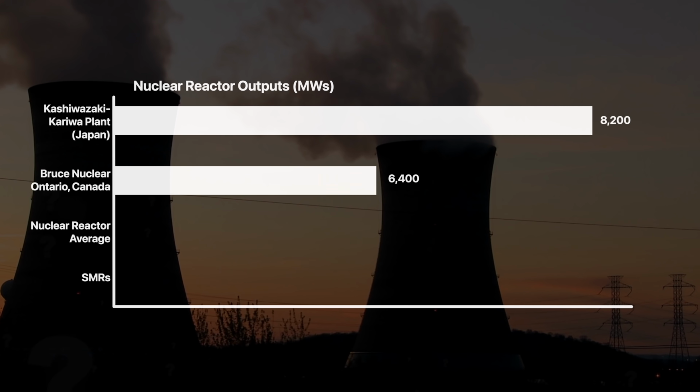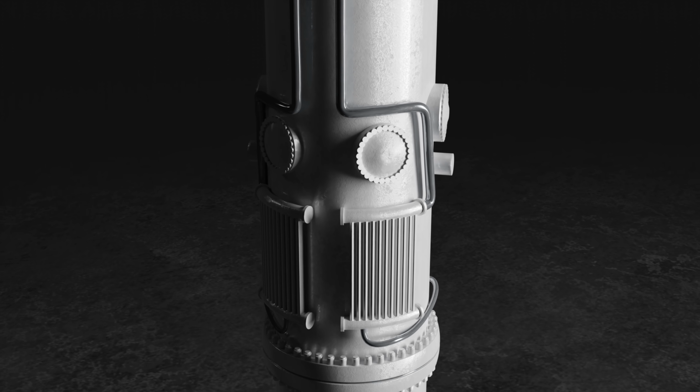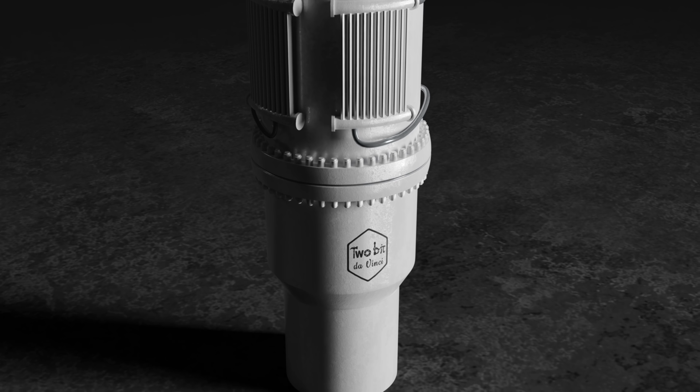With the average nuclear plant producing between 600 megawatts and 1.5 gigawatts of power, SMRs are indeed pretty small, which begs the question, what's the point? Well, what these reactors lack in size, they make up for in a few key ways.